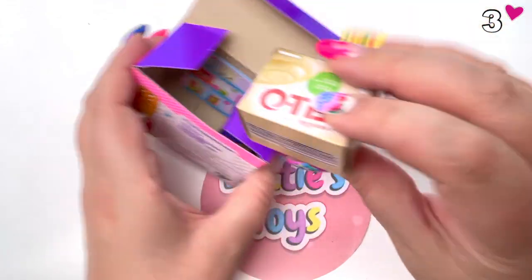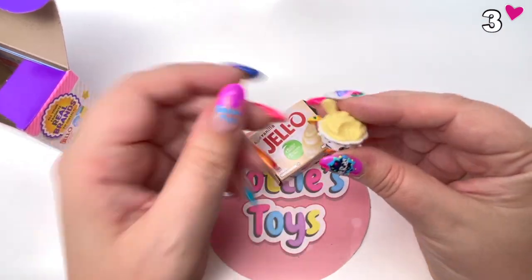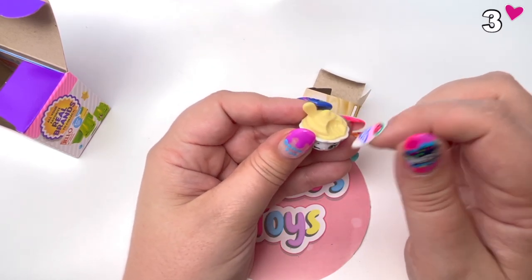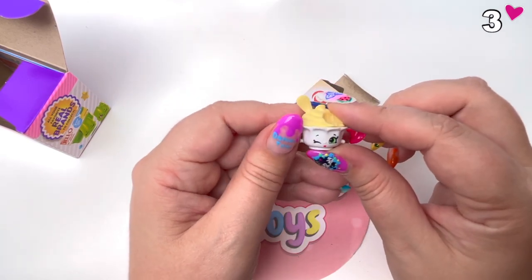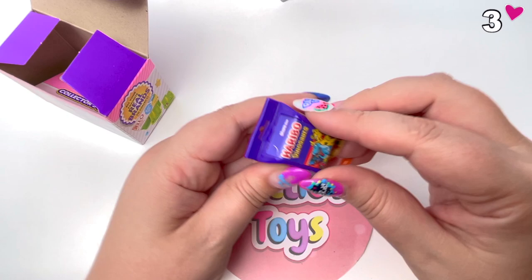So we have here the Jell-O pudding. Yay, the Jell-O pudding. Let's go ahead and open it up. No limited edition, but there's our pudding. So of course, I love the little bit of pudding missing. We gotta love the pudding colored spoon and the little winky face. This is so cute. And our very next one we have is the dinosaurs.